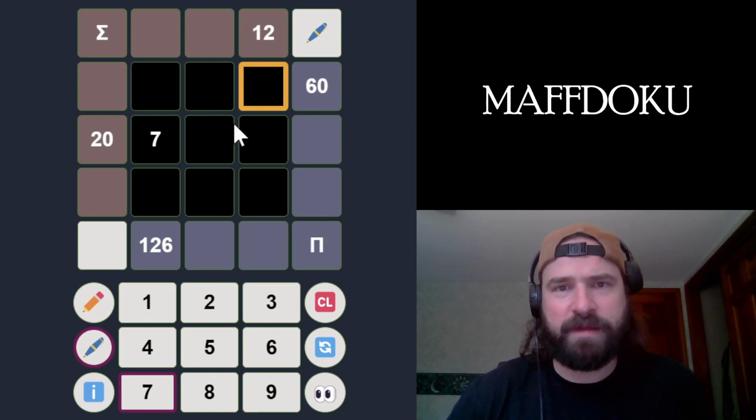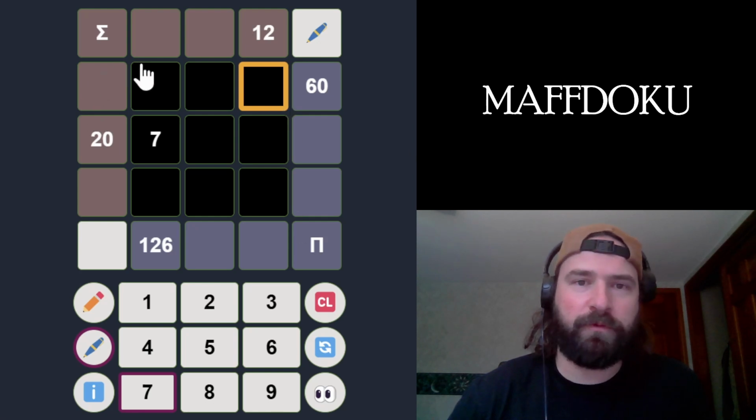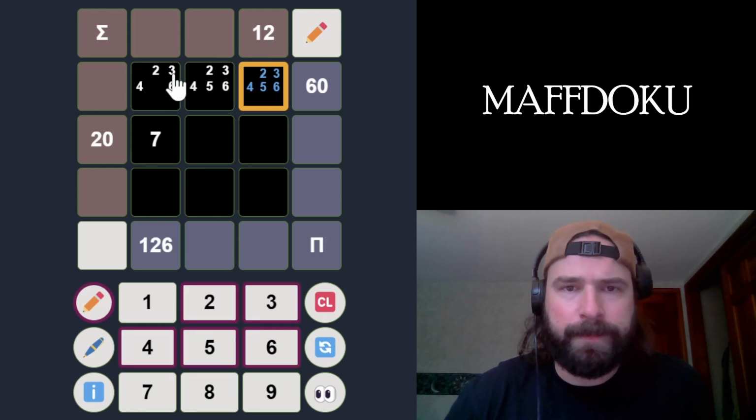So a 5 is going to have to go into 60, which is going to leave us with 12. So it's 5 times 12. 5 doesn't go into 126. The only ways to make 12 are 2 and 6 or 3 and 4. So this number has to be 2, 3, 4, 6, and the rest of them have to be 2, 3, 4, 6, or 5. Okay, so do all of these numbers go into 126?